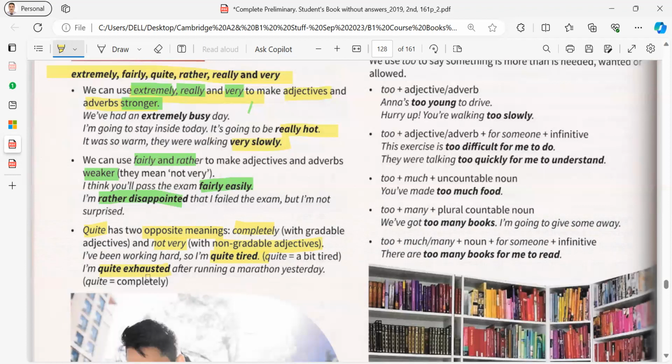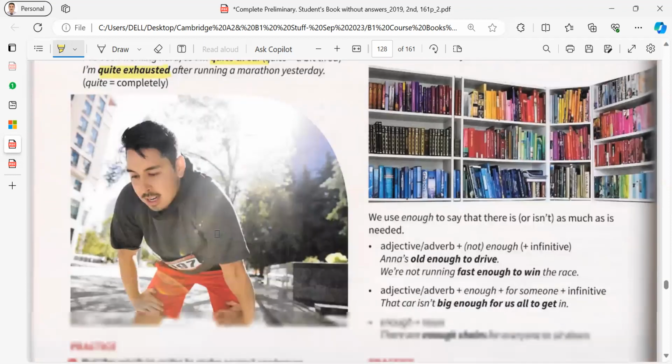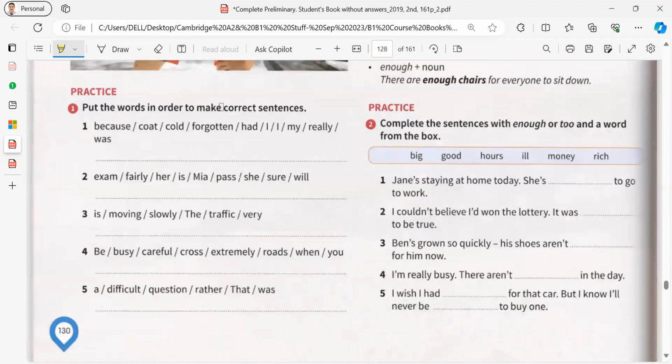Okay. Look at this example, Nawaf. Put the words in order to make correct sentences. Can you write this? Let's do number one together, and I give you 2 minutes to do it in your book, then read your answers. Because, cold, forgotten, had, my, really, was.